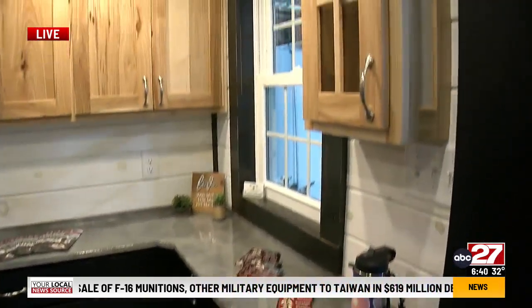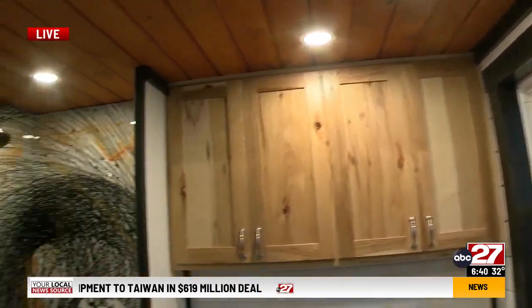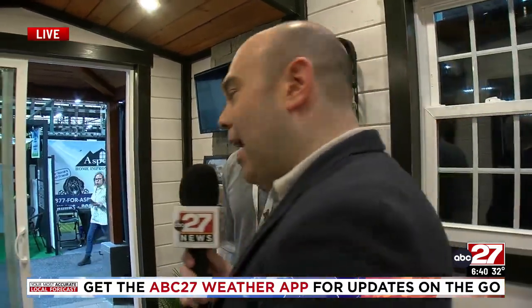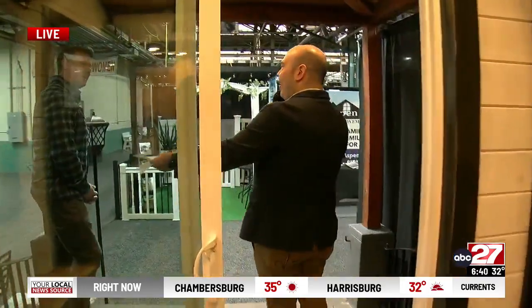We don't build a lot of tiny homes. We build a lot of bigger custom homes. So we don't have a ton of experience in that, but we enjoy tinkering and doing things that are unusual. It's also got to be a little unusual trying to find some really tiny appliances to put in a home like this as well. Thanks for that info, Ben. I'm going to head outside right now onto the porch, and that's where we're going to find Kevin O'Connor.